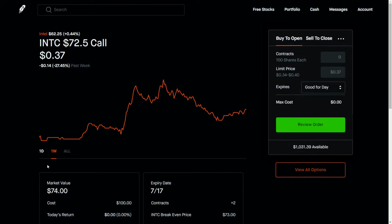As you can see here, the value goes up and down, similar to what we just saw with the stock. I purchased these at $50 a contract, and you can see that it has gone up and down. It's been as high as 56 and as low as 18. So it'll continue to go up and down just like a stock does.